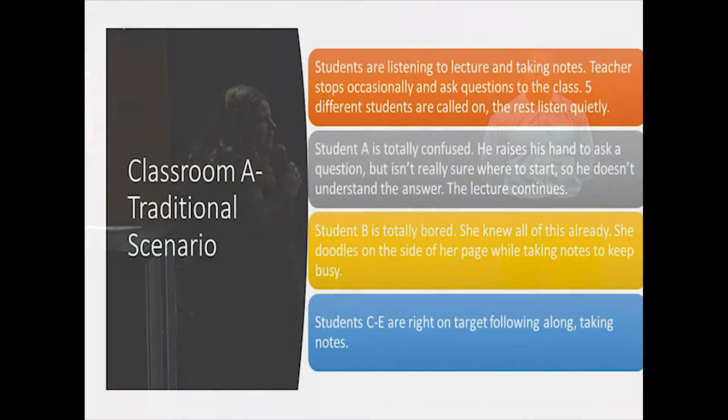Looking at two different classroom scenarios, if we're looking at a traditional classroom, you might see something like this one day, where a teacher's up front lecturing, kind of like I am right now, and everyone's taking notes. We have a snapshot of 5 students. Student A, they are really confused. They've tried to ask questions. They're just falling further and further behind. While at the same time, student B, she's got all this, she's bored, she's done. Okay, she didn't have to pay attention at all. Meanwhile, the other students, C through E, are right on target. We're teaching in the whole class traditional scenario, we're teaching at the middle, usually. So those kids are right on task.